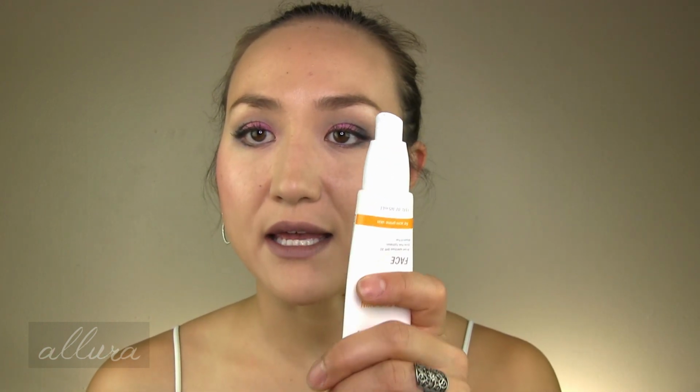And then two other sunscreens that I wanted to shout out that I've been really liking lately. This one is by Proactive. It's the Clear Skin SPF 30. This has a very fluid texture. It comes in an airtight pump dispenser.